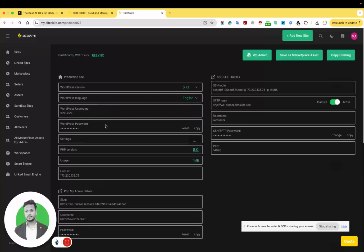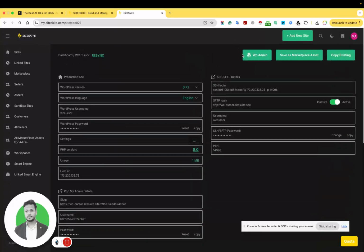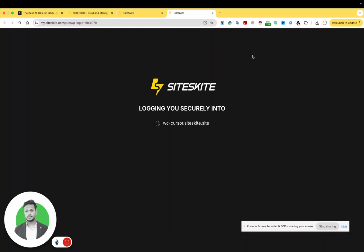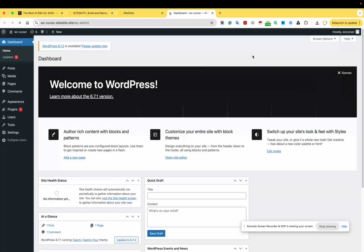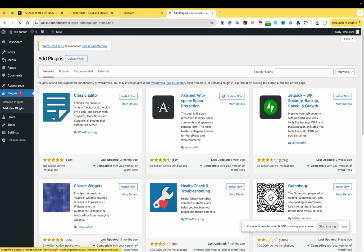The best part about SiteSkyd is it creates an immediate interface for you where you can see the login ID and password, change the PHP version, so you can test everything immediately. Like amazing. So let me go to the WP admin. So now I'm going to test the plugin which we created right now with Composer.